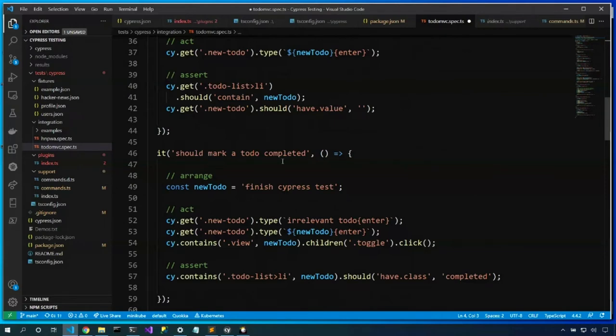Let's do another test. Should mark to-do completed? Now, I'm going to create a new to-do, and so here, let me type that new to-do and push enter. Now, this enter is not in blue. We don't have a dollar sign before it. This enter is a specific character. We can use shift, control, various function keys, anything that you can type on a keyboard, you can put inside these curly braces, and Cypress will be able to type that as well.